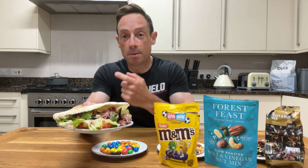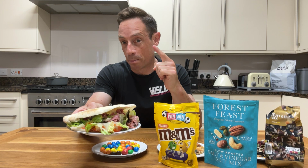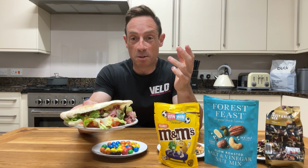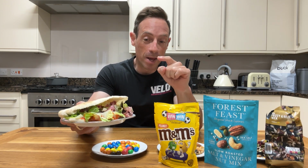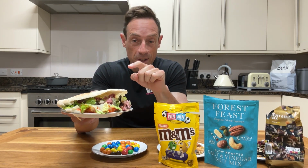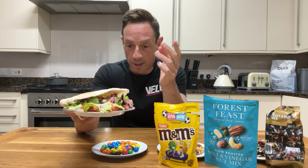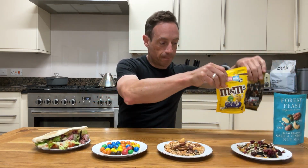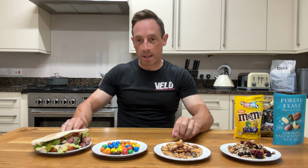And this is my midday snack. It's one pita bread with 100 grams of pastrami in it, some salad leaves, a nice dollop of low-fat mayonnaise with a little drizzle of my favorite sriracha sauce. All of this is about 325 calories, which, when you step back from all of this, which one of these is going to make you feel more satisfied and fuller for longer and also be less in calories? You've got to say this one, right?